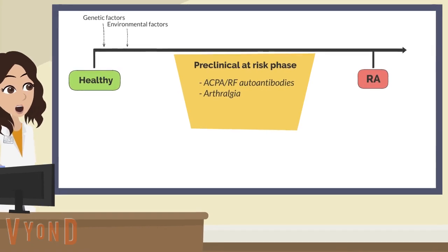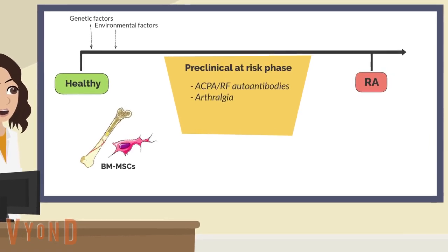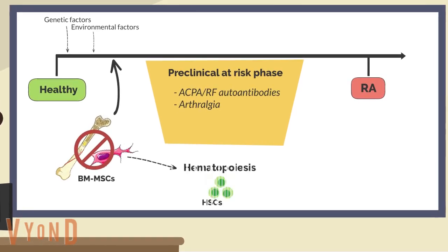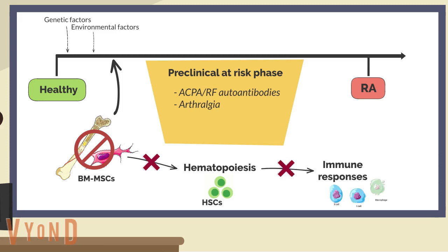Thus, in this context, we hypothesize that malfunctioning of stromal cells in the bone marrow takes place before disease onset and creates a microenvironment in which hematopoiesis is not properly controlled, leading to defective immune responses.